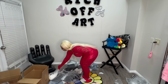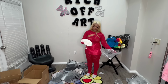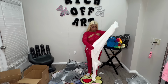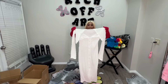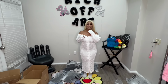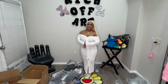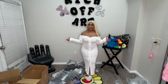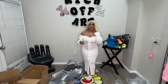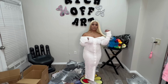Let's do another dress. This is a size large. And this is what this looks like. So let's try it on. This dress, it's so big. Like, this dress looks so good. Like, oh my goodness. And I don't really wear like a lot of white dresses like that. Like, that's not something that's just in my closet. But this is beautiful.